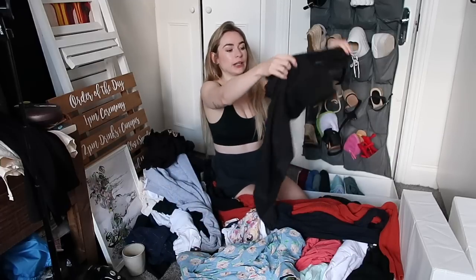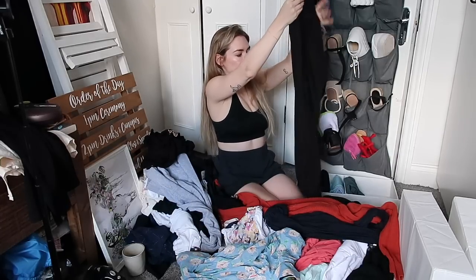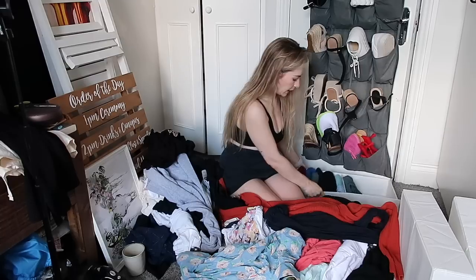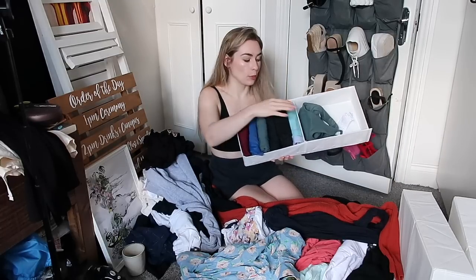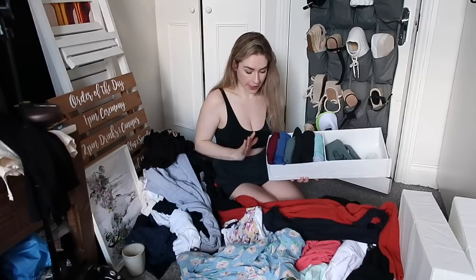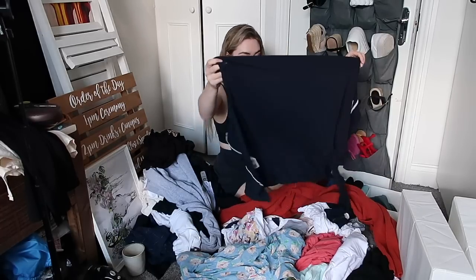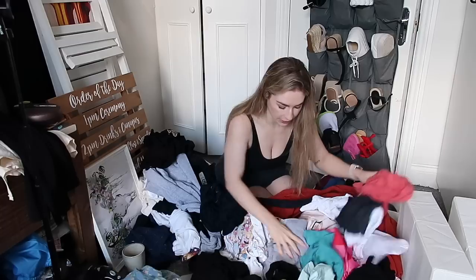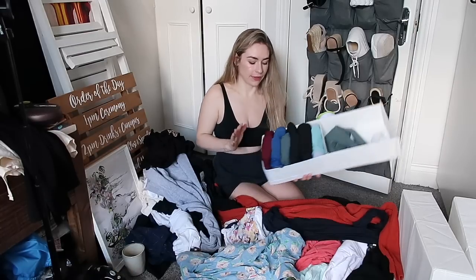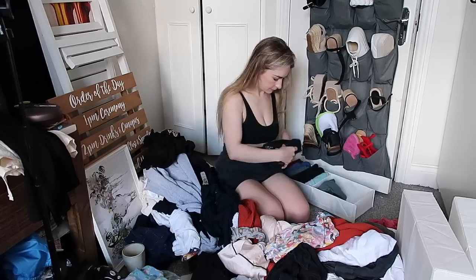H&M actually do really good workout leggings. I've had these for about five years and they're still going great. Okay, so technically that should be all my leggings now. I've got one, two, three, four, five, six pairs, and that is my allowance. I'm having to set myself some strict rules here, otherwise I don't think I'm going to get rid of anything. Might be able to fit one more pair in there, then that is it. Okay, matching tops. Keep.